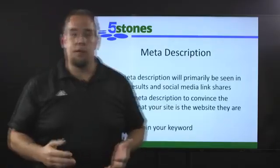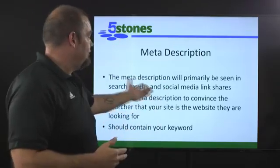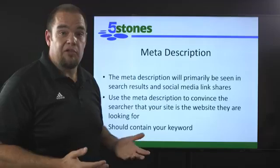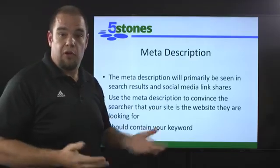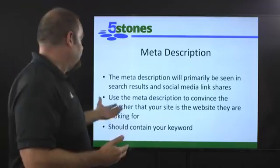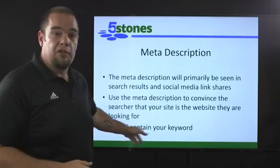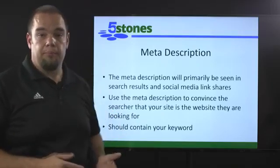When we look at the best practices for meta descriptions, like I say, it'll primarily be seen in search results. You'll never see this actually on the page of the website unless you view the code or the source. You're going to want to use that meta description to convince the searcher that your website is the one that they're looking for. And just like your title tag, it should contain your keyword.